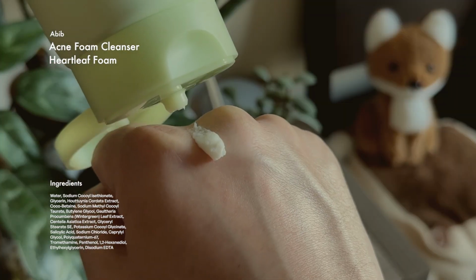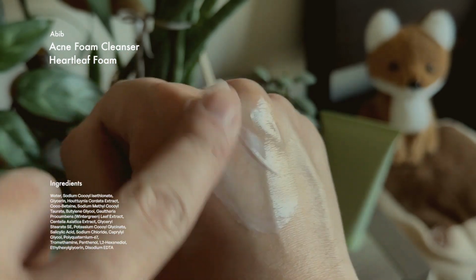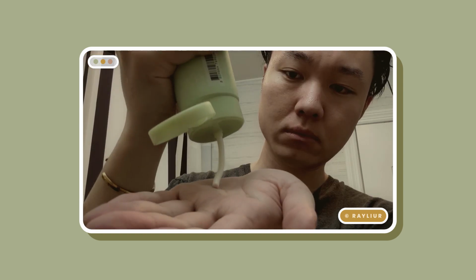The texture right out of this tube is like a very condensed and concentrated cream, but once you add a little bit of water to it, it just lathers up so quickly, and it's a beautiful, bubbly, foamy texture. If you wear makeup during the day, you can definitely use this oil cleanser as your first step cleanse, and then use the foam cleanser as your second step cleanse. In fact, that's exactly what Abib expects their customers to do with their cleansing products.